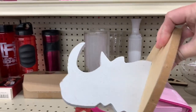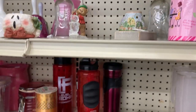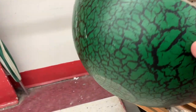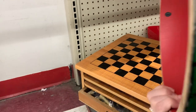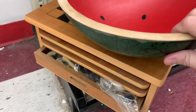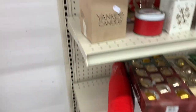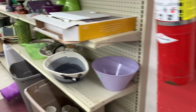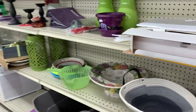I thought that this guy was a broken moose. Right. But it was a rhinoceros. Yes. It's a watermelon bowl. All kinds of things on the shelf tonight here. That is a watermelon bowl. That's a nice chess checker set there. I've never played chess before. Love checkers, though. Who else out there plays checkers?